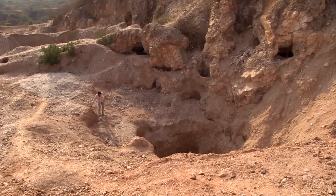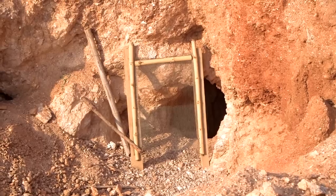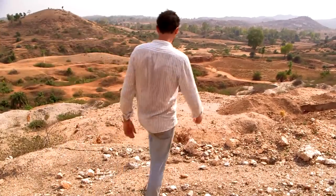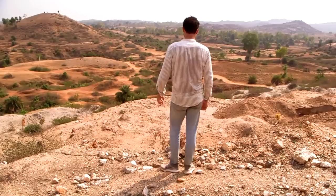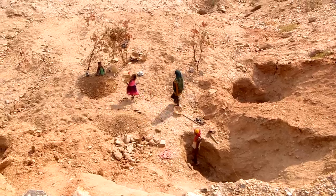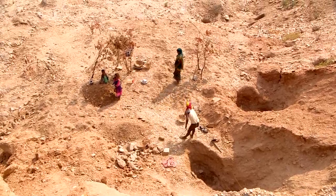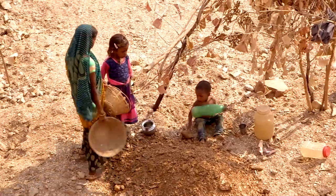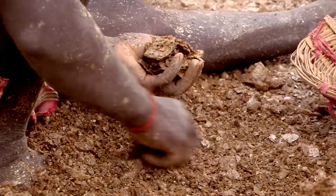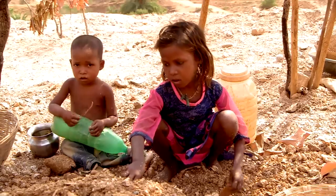In order to understand why this mining has taken place over 40 years, despite the bans in place, we decided to get in touch with the miners. It was hard to spot them in the field. After 2 days of searching, we met a family. Anil is 25 years old. Every day he comes here to mine mica with his wife and children.